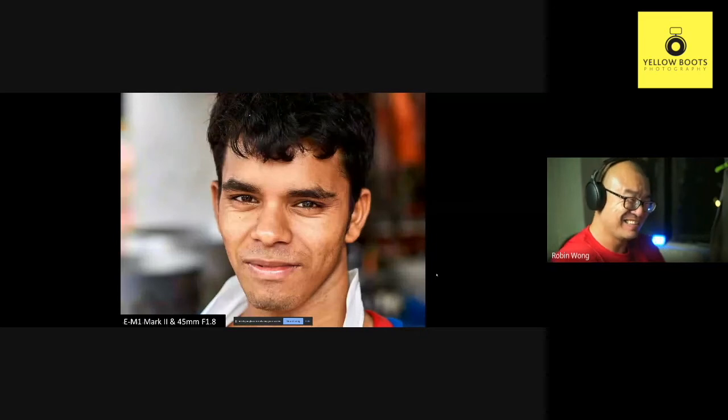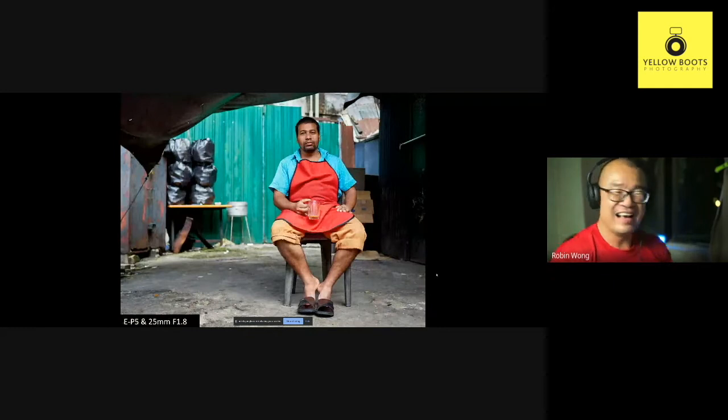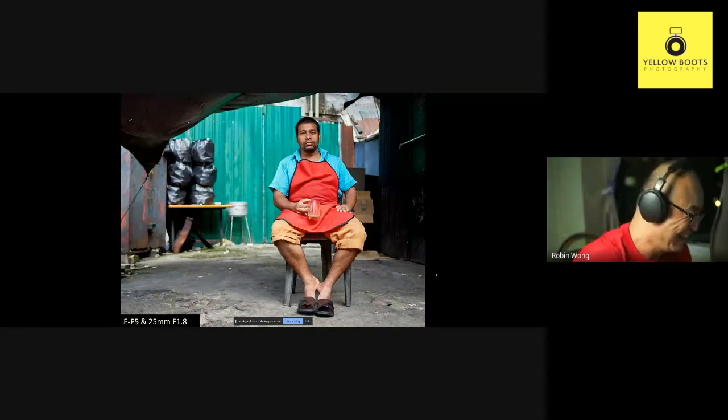It's very hard for me to explain why I like it, right? Just a random guy smiling at me, right? A foreign worker, right? Migrant worker. This man chilling at the backyard with the teh tarik in his hand. I like shots like this. I don't know why. I cannot explain to you.